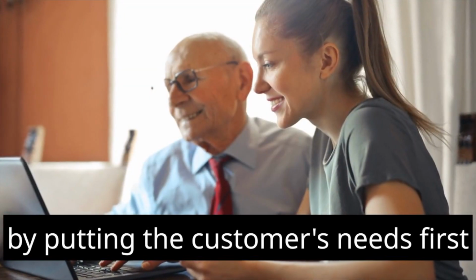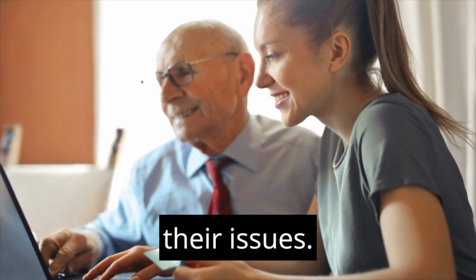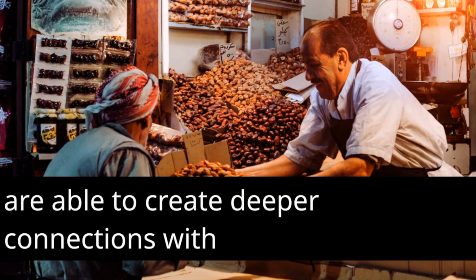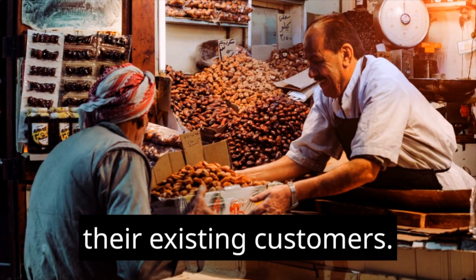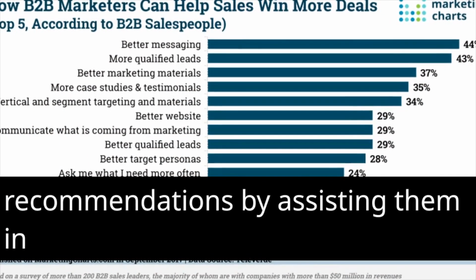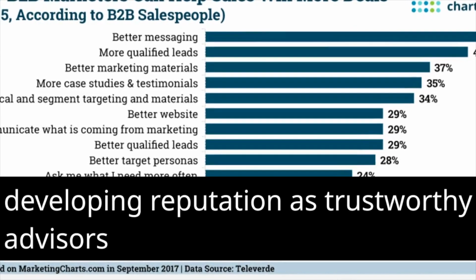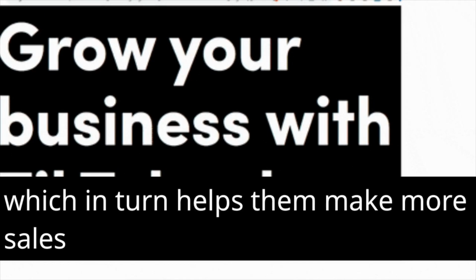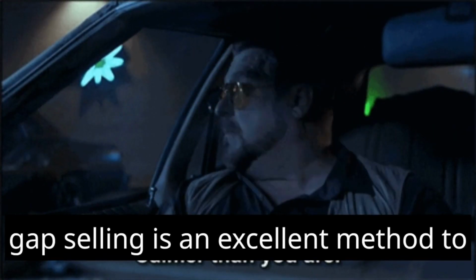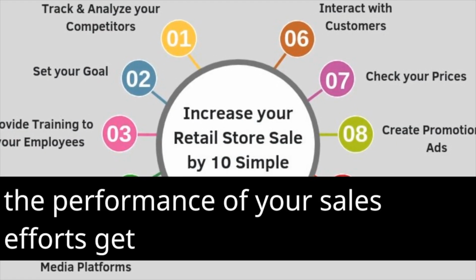By putting the customer's needs first and concentrating on finding solutions to their issues, salespeople employing the gap selling methodology are able to create deeper connections with their existing customers. Gap selling helps salespeople generate more recommendations by assisting them in developing a reputation as trustworthy advisors, which in turn helps them make more sales. Gap selling is an excellent method to begin with if you are seeking a means to boost the performance of your sales efforts.